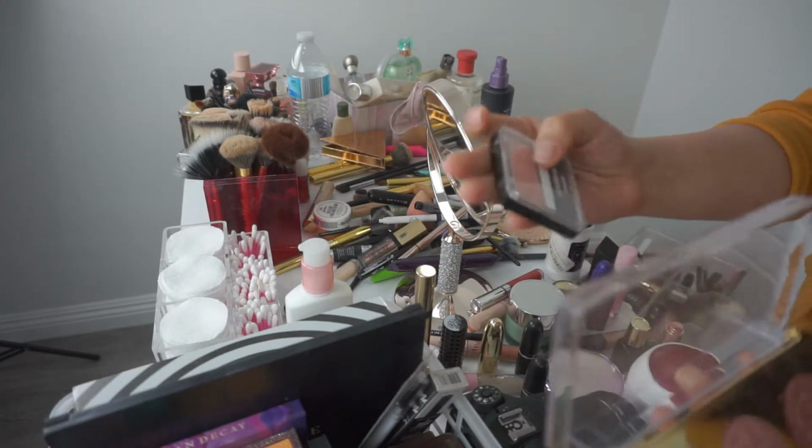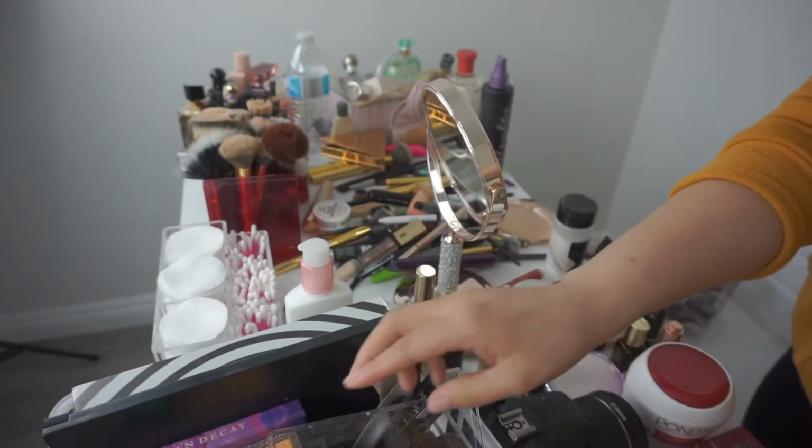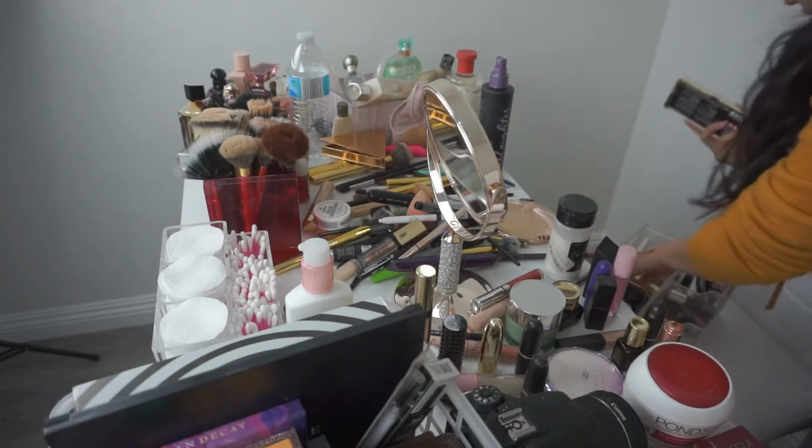I've been using this CoverGirl one. It's not old. I literally just bought it not too long ago, but I wanted something that had more shades than just one, so I love this one.